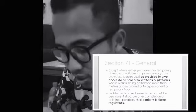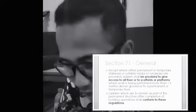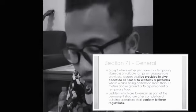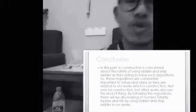So we go to the next, section 71. Stairways shall be provided to give access to all floors. Ladders which are to remain as part of the permanent structure shall conform to this regulation.